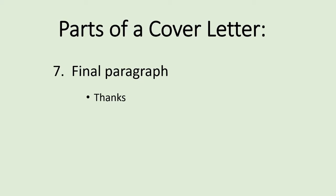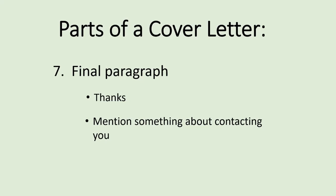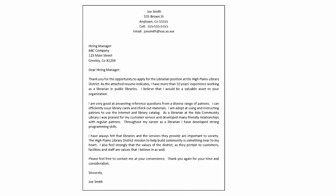The seventh part of a cover letter should contain the final paragraph. Use this paragraph to thank the employer and mention something about them contacting you in the future. Here you can see in our example that the candidate has made this last paragraph short and sweet. And really, that's all you need.